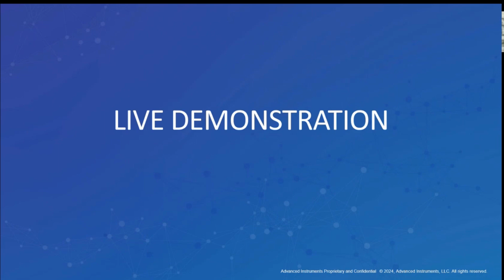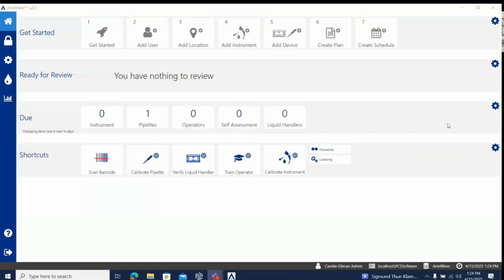All right, now that I've finished talking about all of those slides, let's get into the live system demonstration. I'm going to stop sharing my screen because I'm going to share a different screen with you. Okay, bear with me for just a moment. Great, and I'm going to share my screen again. This time you're going to see what we call the Artel software, which is the MVS system software. If I could get a verbal confirmation that that's what you are viewing now, that Artel software, that would be great. Yep, we can see it. All right, excellent. Thank you.